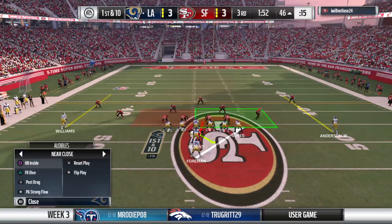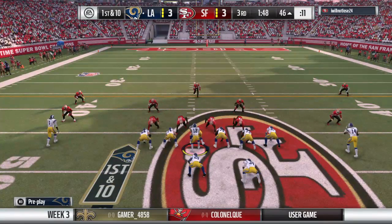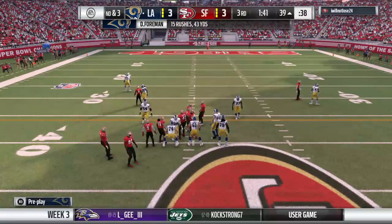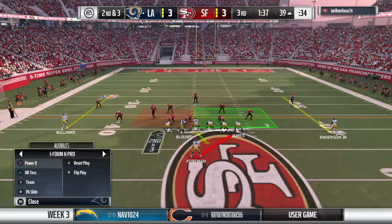They come out here in the eye. Possible run anticipation here as the D-line sandwiches together. They'll give it to him right up the gut. It's a 7-yard carry to set them up with a 2nd and 3. Second down following the run. And they're going to hurry back to the line now.